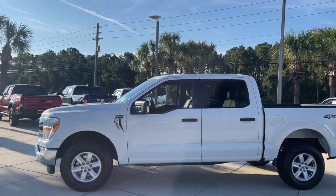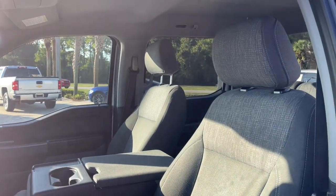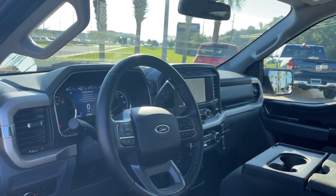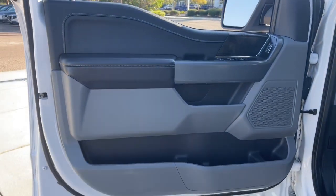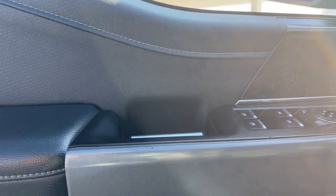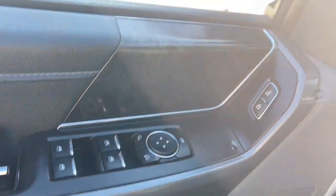What's more, available options let you customize its hard-working bed so you can be more productive than ever before. The following are some of this vehicle's highlighted options: pre-collision system, keyless entry, 8-cylinder engine, heated mirrors, lane keeping assist, remote engine start, 4-wheel drive, fog lamps, backup camera, Wi-Fi hotspot.